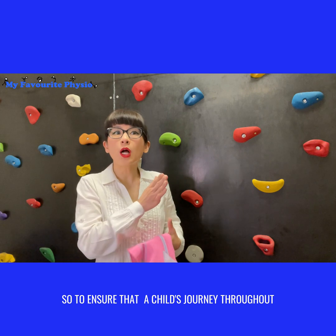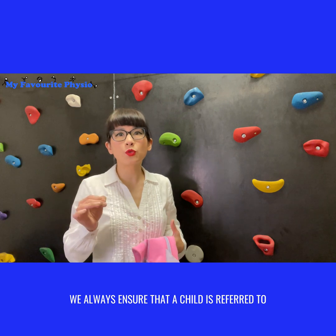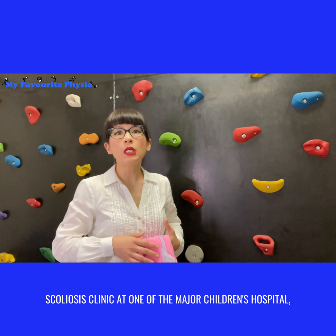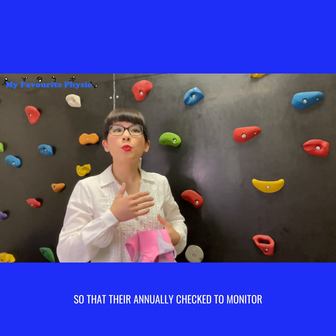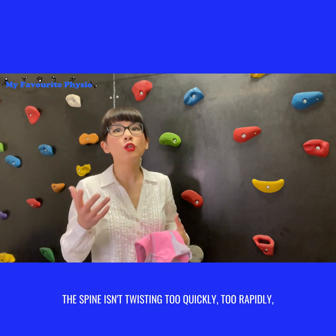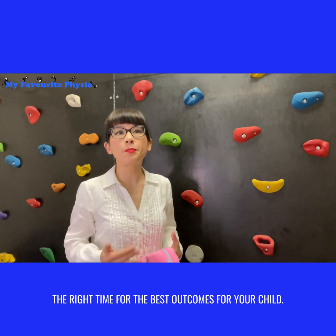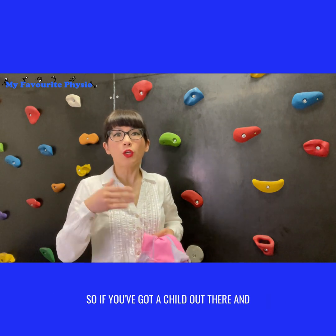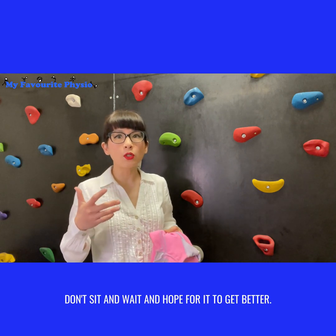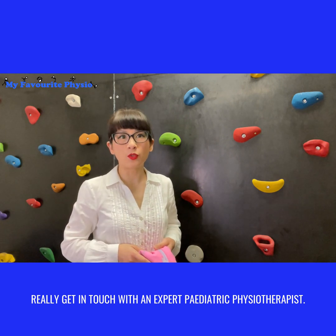So to ensure that a child's journey throughout is well monitored and managed, we always ensure that a child is referred to a scoliosis clinic at one of the major children's hospitals so that they're annually checked to monitor their growth spurts and to ensure that the spine isn't twisting too quickly, too rapidly, making sure we get the right strategies at the right time for the best outcomes for your child. So if you've got a child out there and you've been told about scoliosis, don't sit and wait and hope for it to get better. Really get in touch with an expert pediatric physiotherapist.